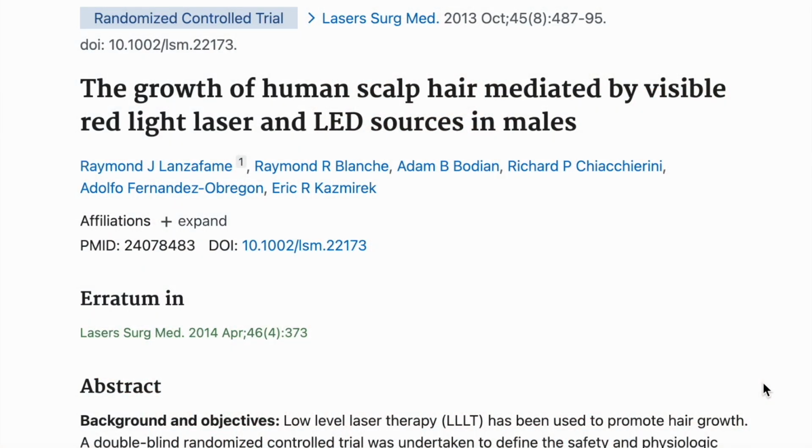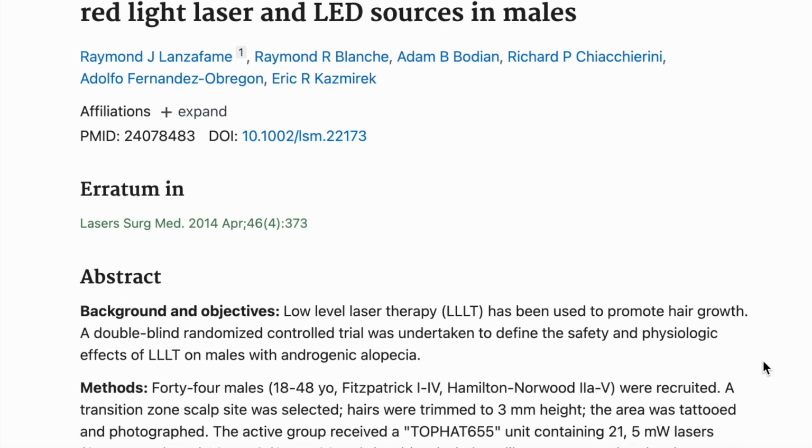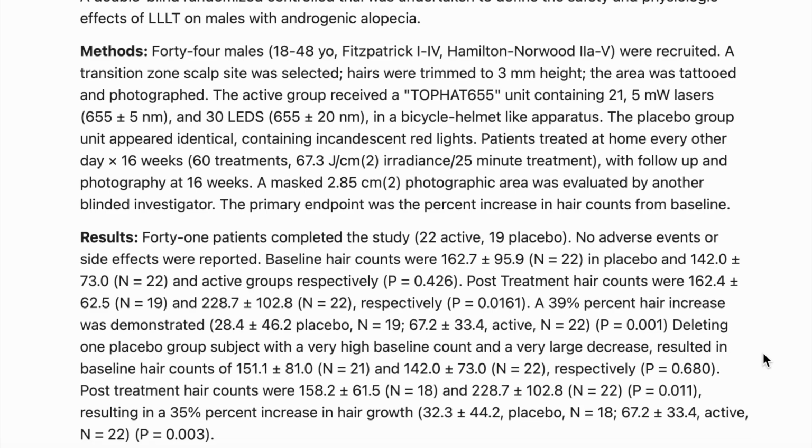But red light therapy is not just beneficial for our skin, it can actually be quite helpful for hair loss. In this particular randomized placebo-controlled trial involving 44 men with androgenic alopecia, low-level laser therapy, or red light therapy, of the scalp at 655 nanometers significantly improved hair counts.